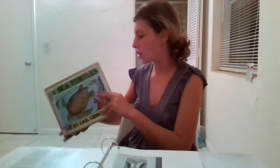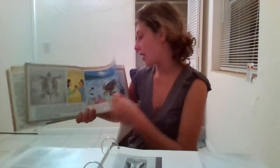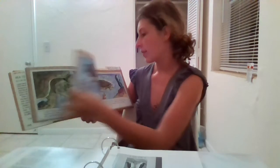It starts with general background information on sea turtles. So, where they live, what type of animal they are, which is a reptile. Then they talk about where they first lived and how long ago, 200 million years ago, how they were discovered to be living that long ago, and then how they evolved to what they are now, then describing the parts of the body of the sea turtle, and then it gets into the 8 different kinds of sea turtles.